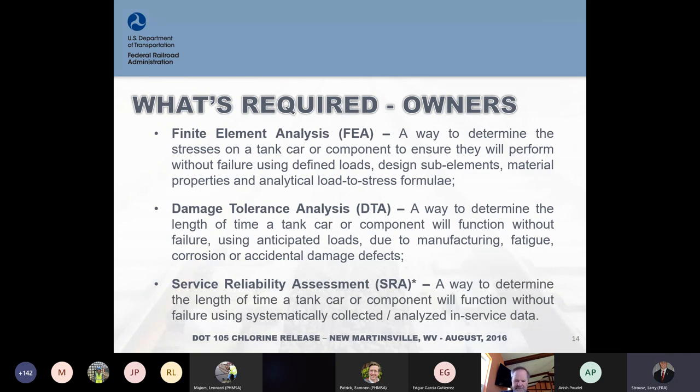The third method listed in the AIP, the Alternative Inspection Program, a federal regulation, is the service reliability assessment, one that I'm very fond of. I think it provides at least an equal level of safety when compared with the other FEA and DTA, and makes a very nice complement to the FEA analysis. It is a way to determine the length of time a tank car or component will function without failure using systematically collected and analyzed in-service data.